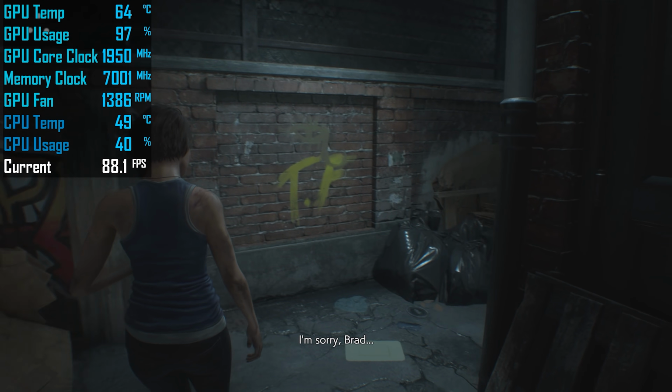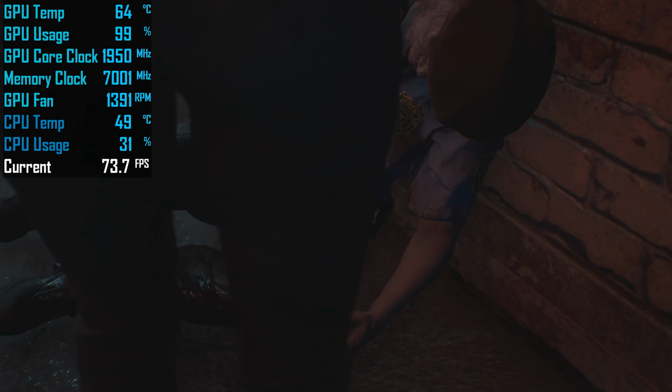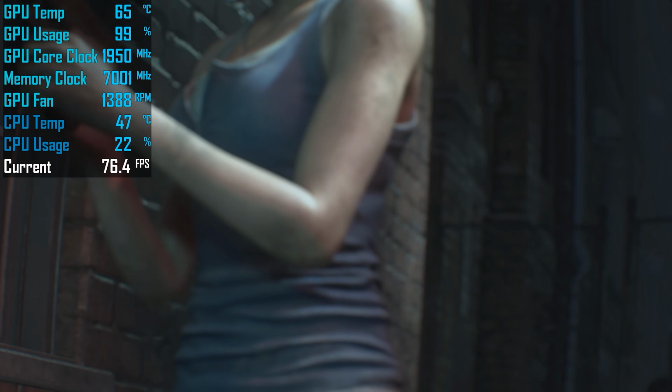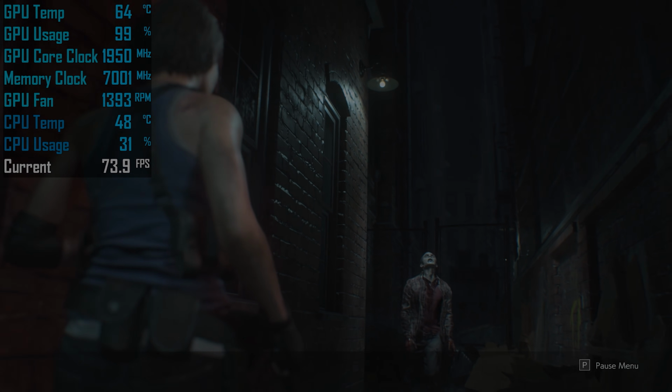Resident Evil 3 was also tested at 1440p with all the eye candy cranked right up, and here we're looking at over 60 FPS for the most part. Again, the game played very smoothly, and for this type of title, 60 FPS is more than enough. Of course, you can lower certain settings if you'd like to increase the frame rates further.